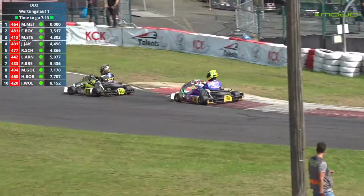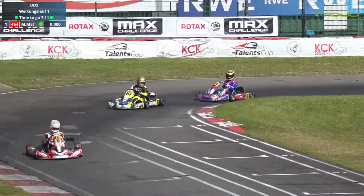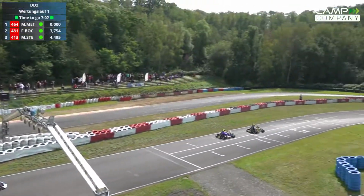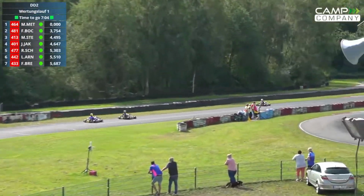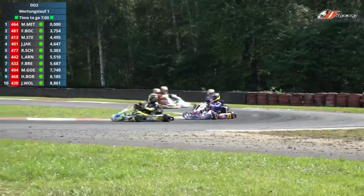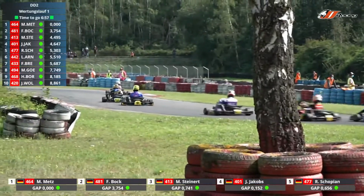Now, if anyone might remember what happened at Wackersdorf, where Steinert and Jacobs went into turn 3 and Jacobs got sent off into the barriers, it was a racing incident, really. Quite a hefty hit, but at least the foam barriers doing their job at Wackersdorf, as we always know they do.